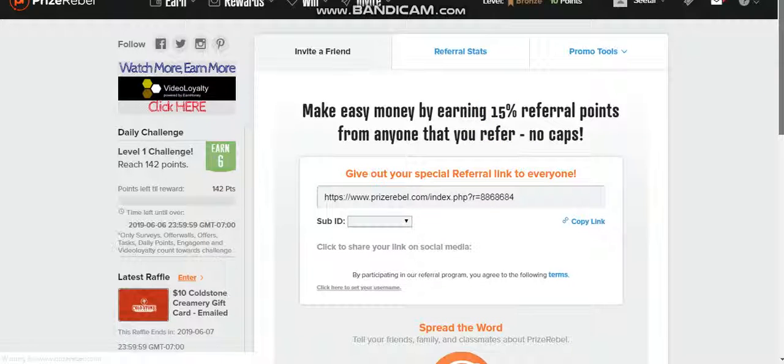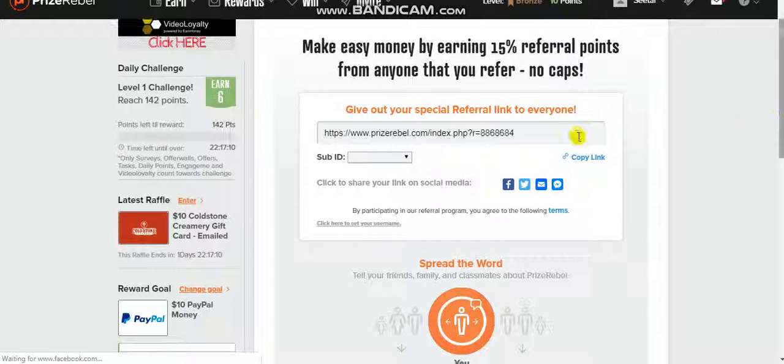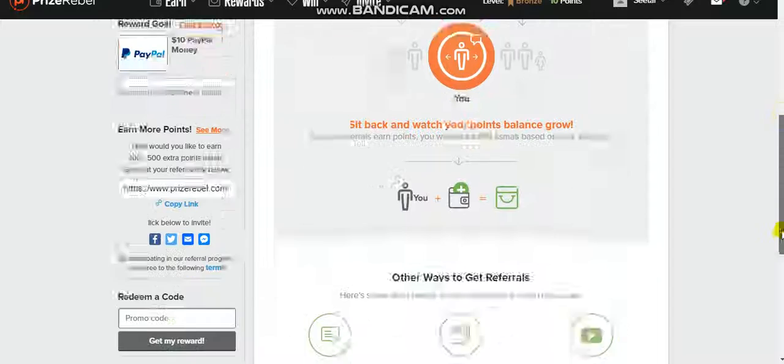If the person that you have referred earns 1000 points, that means you are going to earn 15%, which is 150 points, for free for doing nothing. That means $1.5 free if he or she earns $10. You just have to take this ID and paste it everywhere you can: Facebook, Twitter, Messenger, every place you can.